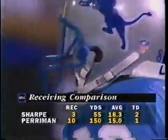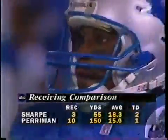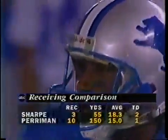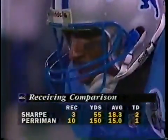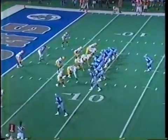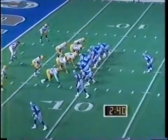To the 8-yard line, first and goal. First and goal at the 8-yard line. Just a call that, this is football. This is not hugging and kissing. First and goal, 8-yard line, Detroit. Got to stop him here, hold him to a field goal. No, if they go to that, I'll come back.